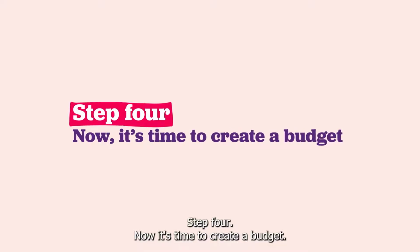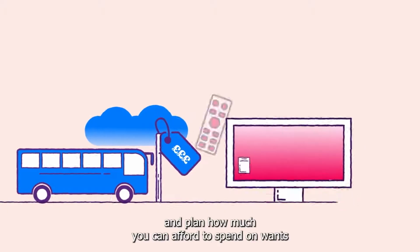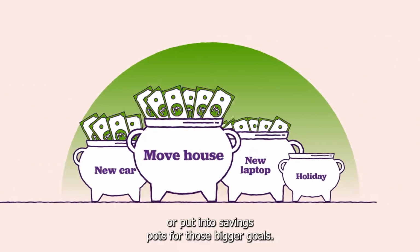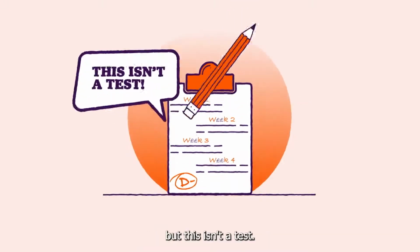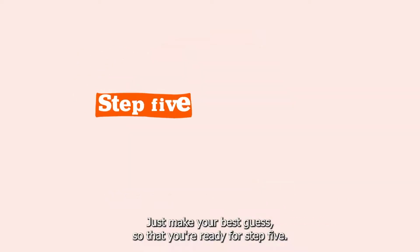Step 4. Now it's time to create a budget. Work out how much to allocate to your needs and plan how much you can afford to spend on wants, or put into savings pots for those bigger goals. Plan your budget around payday and make a week-by-week strategy. You might not get it spot on first time, but this isn't a test. Just make your best guess so that you're ready for Step 5.